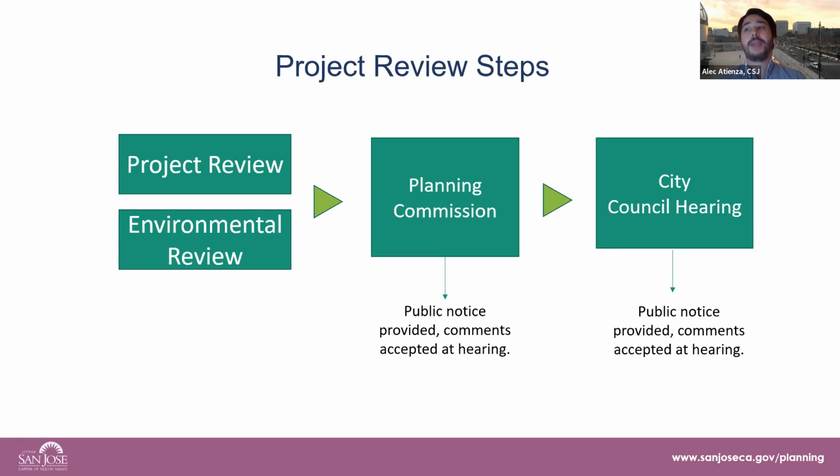In addition to planning review, this project is also reviewed by other departments, and that includes Public Works, the Department of Transportation, Building, Fire, the Environmental Services Division, and in this case, also the Police Department for off-sale alcohol review.